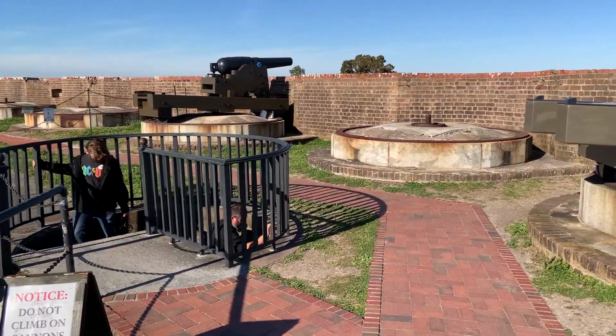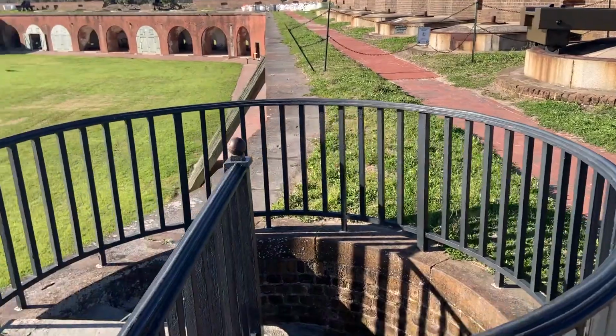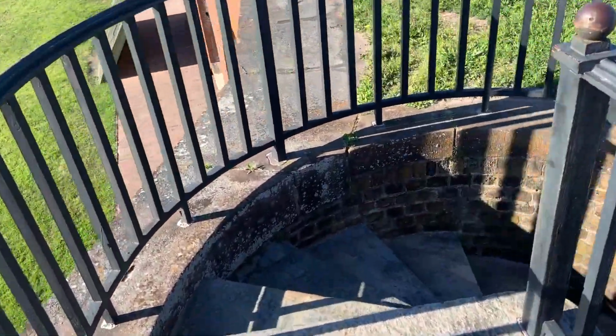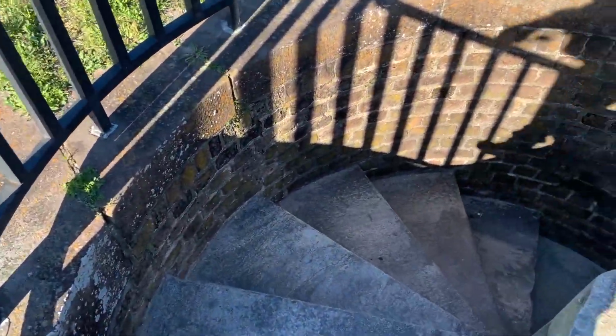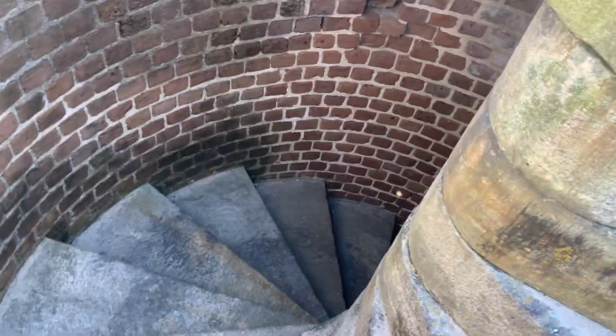After 1862, the fort was used as a political and military prison. Then, Fort Pulaski became a destination on the Underground Railroad for slaves searching for freedom. It was here that Union General David Hunter issued an order freeing local slaves, predating President Lincoln's Emancipation Proclamation.